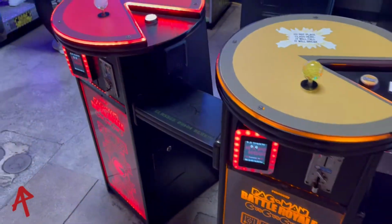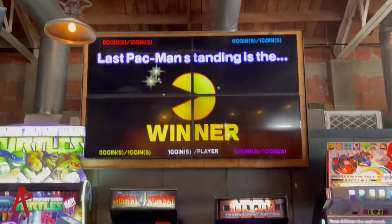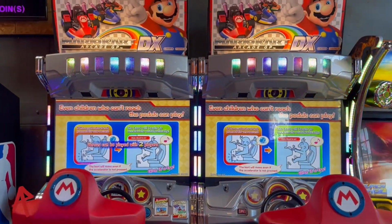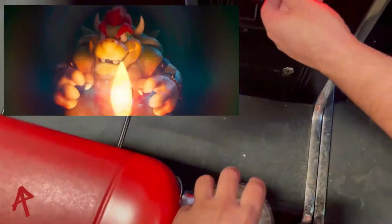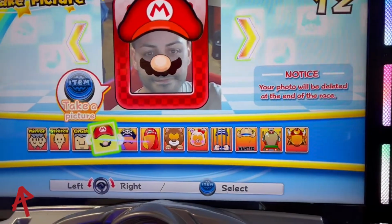If you've got a couple of friends with you, you could play this four-player Pac-Man game on the big screen. Everyone's favorite, Mario Kart. Are you guys excited for the new movie too? I finally found it! Now who's gonna stop me? How about Mario? It's a me.